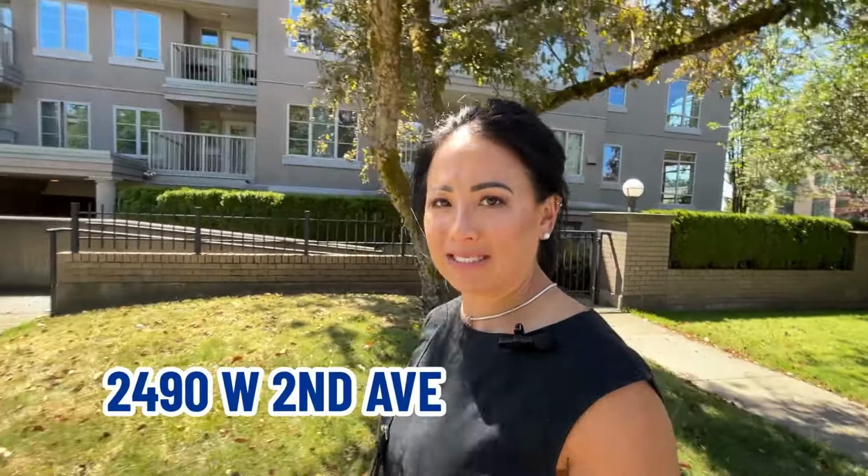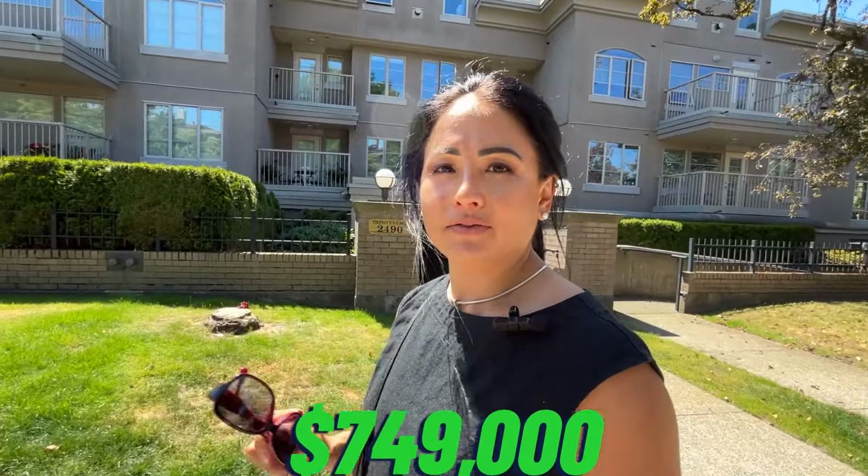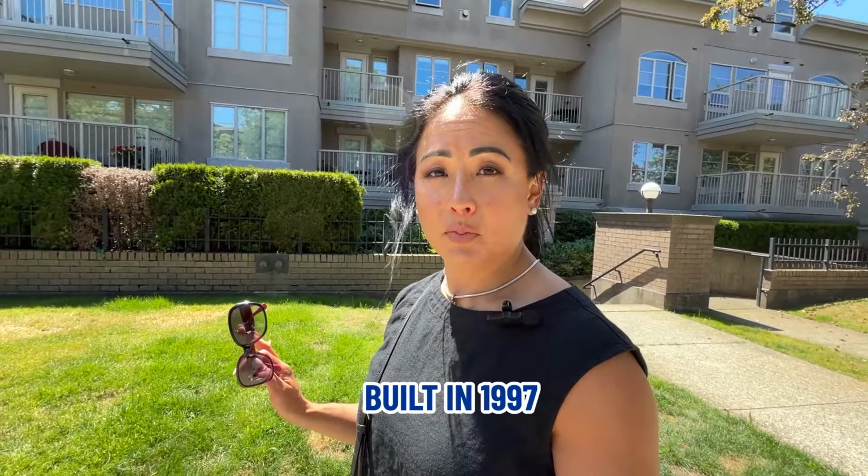I am standing in front of 2490 West 2nd here. So there's currently a 1-bed plus den, 1-bath on the market for $749,000. So it's 704 square feet. Building was built in 1997. It's been partially updated.